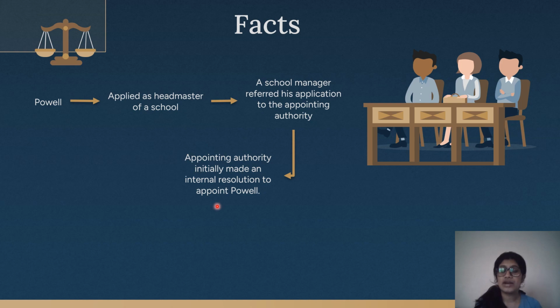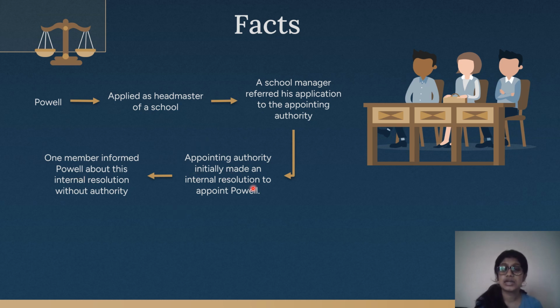Now, one of the members in this board went to Powell without any authorization because this initial internal resolution had not been made public and they had not made any plans yet to communicate this to Powell. So one of the members went to Powell separately and told him, yes, there has been a resolution that we will appoint you.